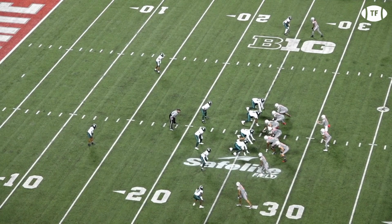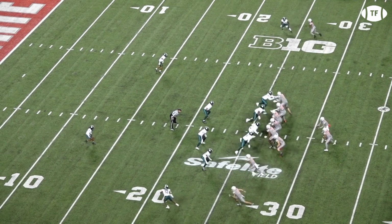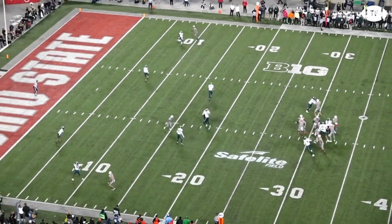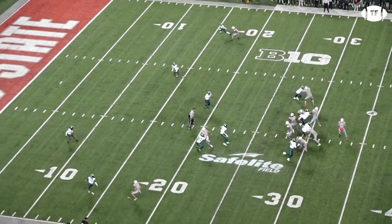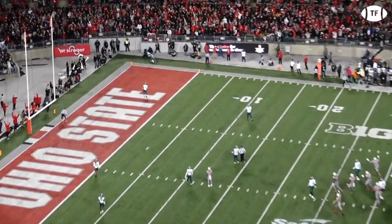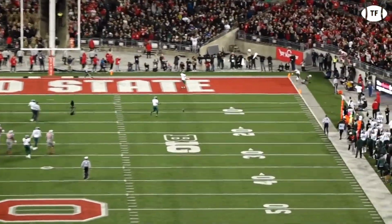And this is a beautiful stop and go route to create space for another wonder catch. Out the blocks fast, he's going to hit his stutter just as he passes the sticks, then crank up into top gear. The corner does a good job to not bite too hard, but the slight hesitation is all he needs to beat you. And it's another masterful catch and toe tap for 6.